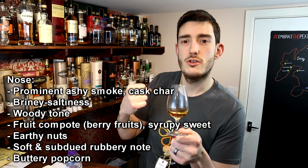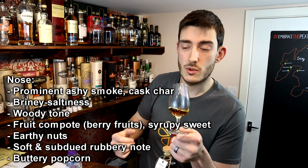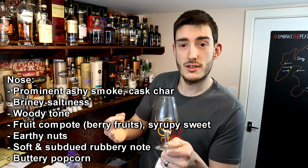This is really testament to just how much the environment that you're sampling in really affects the whiskey. Because it's a stark contrast to what I remember the whiskey being whilst I was at Laphroaig. You can probably tell just by comparing to the notes that I flashed up on screen before. So let's see how that transfers onto the palate.